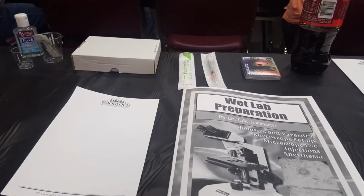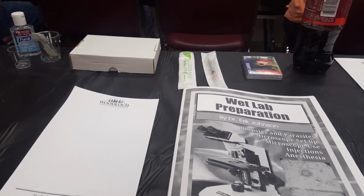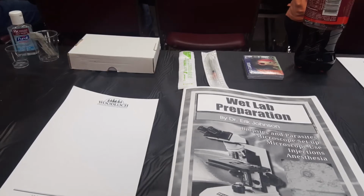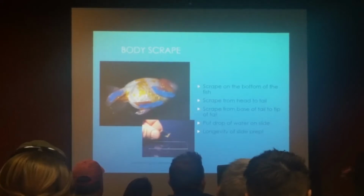So now we're going to transition to the wet lab itself and learning from Doc Johnson. He gave a presentation on how to do a wet lab, and he had this pretty cool detailed booklet that we can use for future reference. The wet lab itself was actually learning how to do biopsies on fish and how to identify different parasites that you can have in your koi.